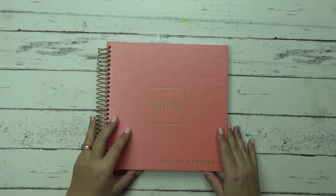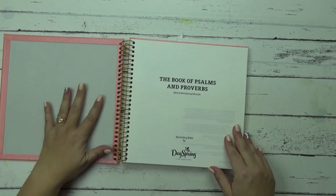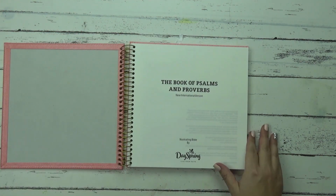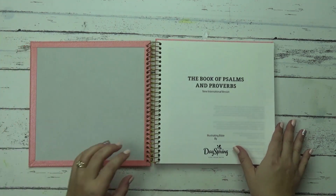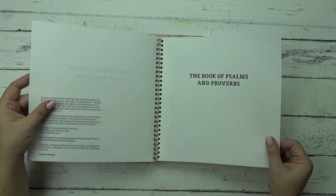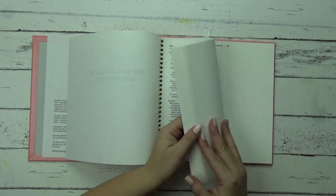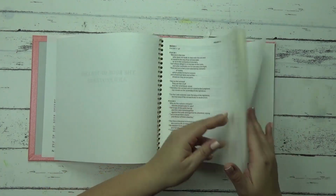It's $28.99 retail. It's the NIV translation with a 12-point font with a chipboard cover. And I love this color. Ooh, I'm so excited. Can you tell? And it's the Illustrating Bible, so it does have the spiral and the wide margins. Now your wide margins, I believe here, are 4 inches.